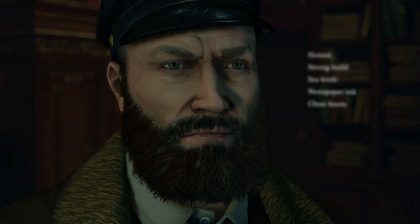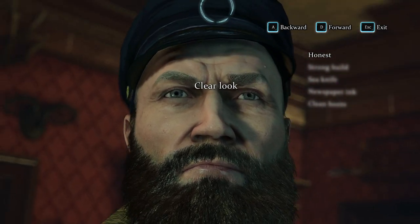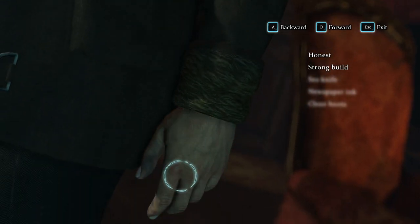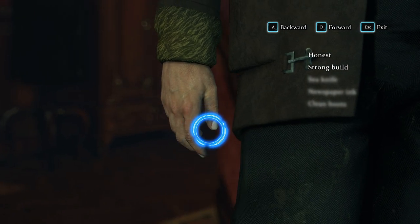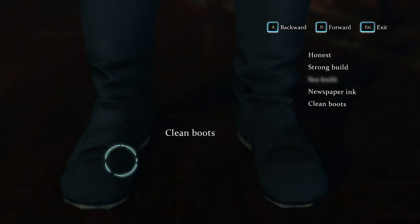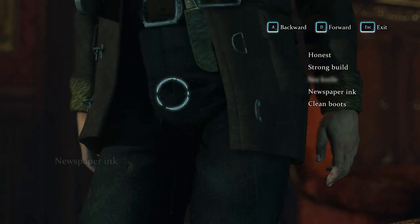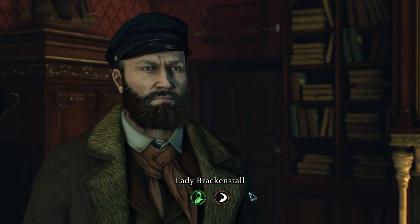Let's look at him. Let's look at his body. Beard. Strong build. Nice outfit. Working man's hands. Dirty pants. Newspaper ink. Dirt. Clean boots. Knife. A sea knife! Not just a knife, a sea knife.